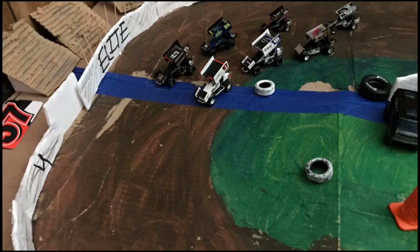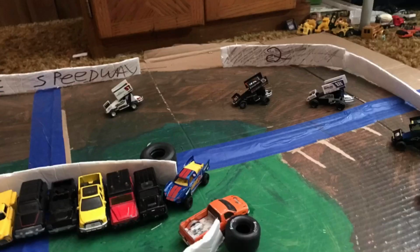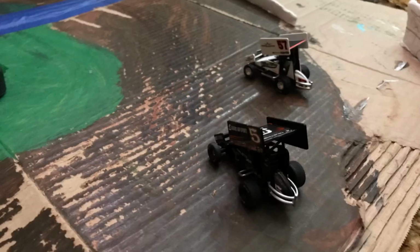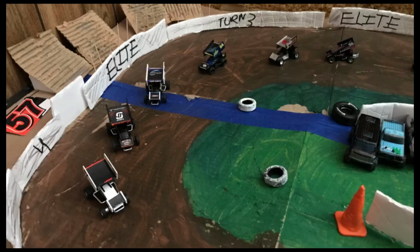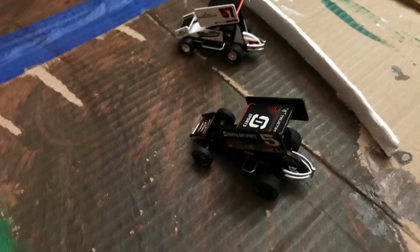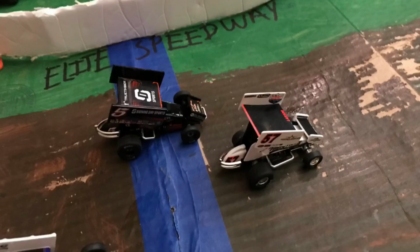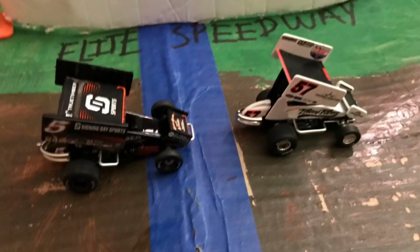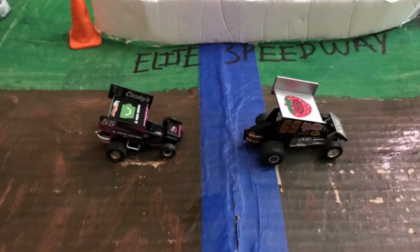We are green out of turn number 4. RCW takes the lead here. Seems like the line is working pretty good up top. All that nice material is being thrown up top now. It was from the bottom, and then it moved up to the middle, and now it's everywhere, basically. But it's mostly on the high side. And RCW will get the win in heat number 3.